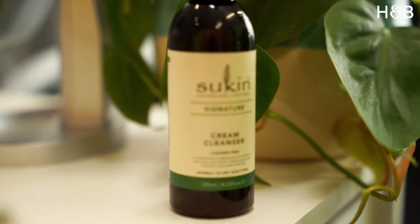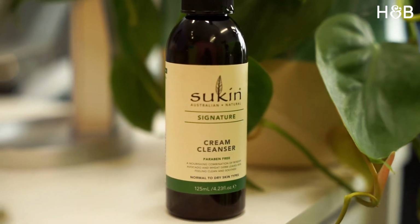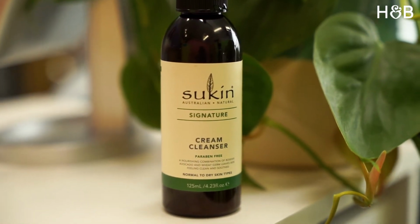It smells so good. What are the ingredients? It's packed full of yummy ingredients, including cocoa butter, nettle, and horsetail. So the skin feels really refreshed after you've used it.